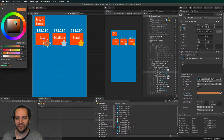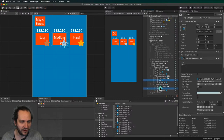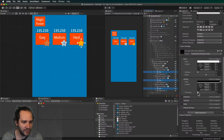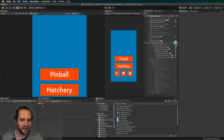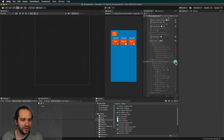I actually shouldn't really be tweaking this too much because, well, it's going to be a design anyway. Or I could just do the following: give this a little outline, but now I should be aware that this would happen for all those icons also in the main menu. If you would see this, it also happens here now. So, nope, don't do it. I'm not going to do that.